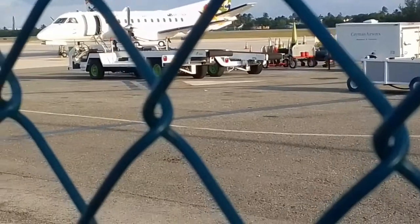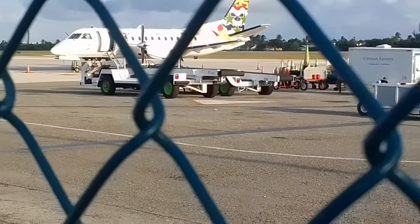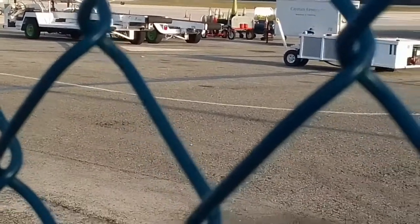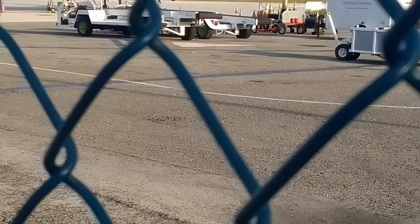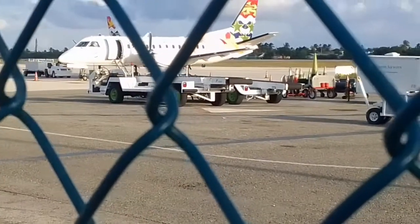But one of them is more like, this is the CFM Leap 1B. The B stands for Boeing Max. And the Leap 1A is for Airbus, if you didn't know that. But if you do, then yeah, good job, you guys. And yeah, the Saab landed a few minutes ago.